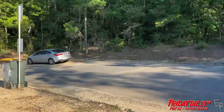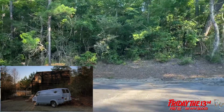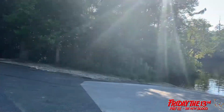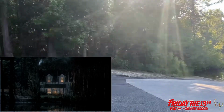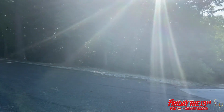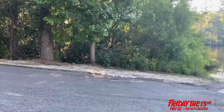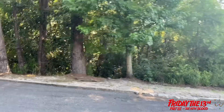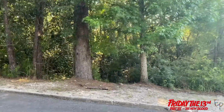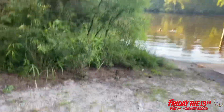Right here is where the party house was. Over here is where the other house was, where Tina and Dr. Cruz came, and they came to help her. Now I'm gonna take you inside both of them and show you where both was. Now mind you, a lot of years have passed.